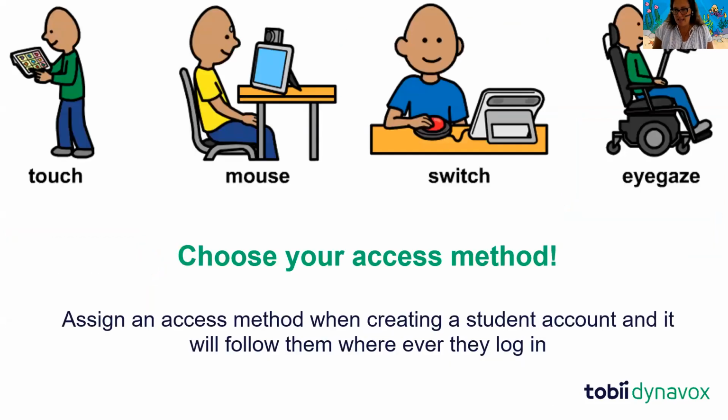And they can use any type of access method. Most of the templates and things you can make in Boardmaker Online will work with all access methods. You might want to check out a few of them. There's a few that maybe if your kids don't have drag and drop skills with eye gaze or a few other things that might be a little bit difficult, but the vast majority you're going to be able to use with touch, mouse, switch, and eye gaze.